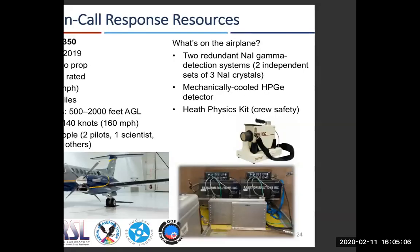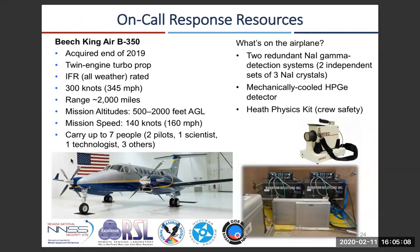operate successfully. The workhorse for these are sodium iodide detectors. Usually we operate with two redundant systems of three sodium iodide crystals.